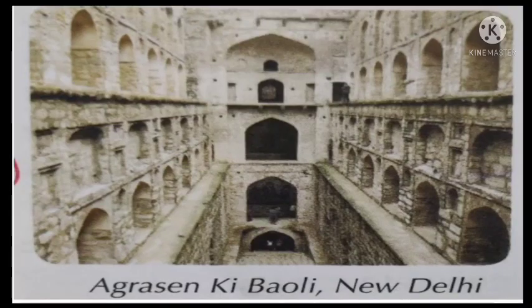Next, ancient sources of water. Many years ago, kings and queens built stepwells or baolis to ensure that water was available in the kingdom throughout the year, even during periods of drought. Stepwells date back to ancient India, to the time of the Indus Valley civilization. These are storage tanks built deep into the ground for storing rainwater.